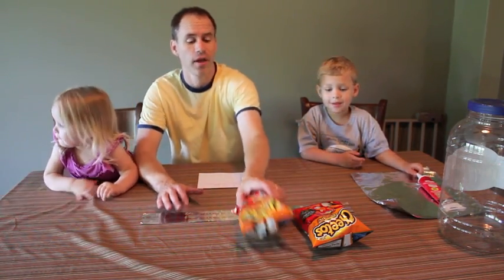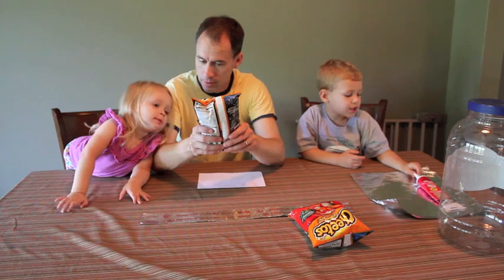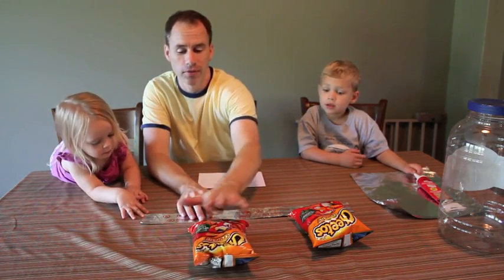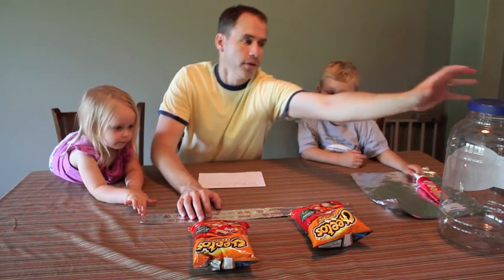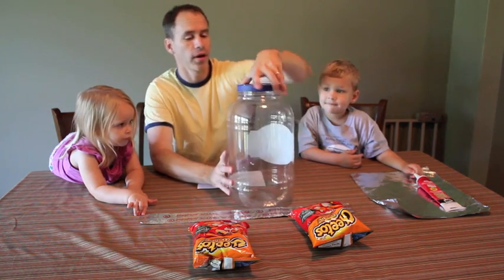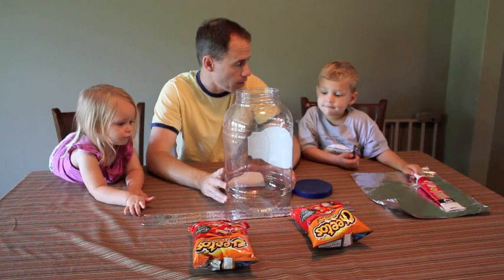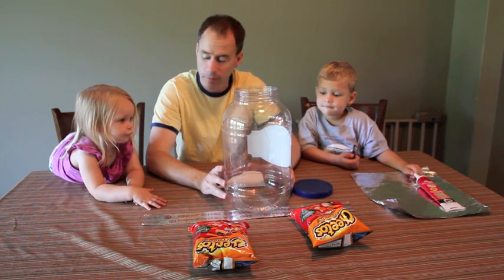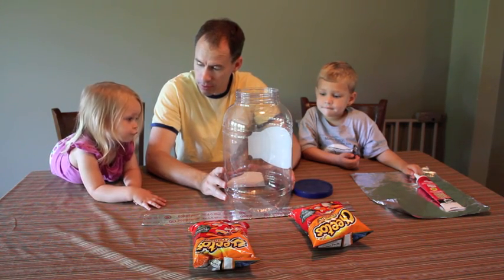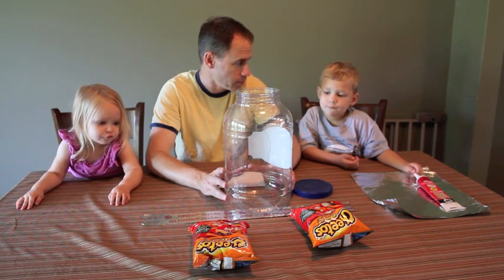So here's what we're going to do. We're going to see if these Cheetos bags are any different when we get on top of a mountain. Do you want to do that? Yeah. Okay, so the first one we're just going to leave like this. We're not going to do anything with that. The second one, we're going to take this container and we're going to open it up. And now the air inside the container is the same as the air inside our house. And we're going to trap some of that air from our house in this container. And then we're going to open it up when we get on top of the mountain.